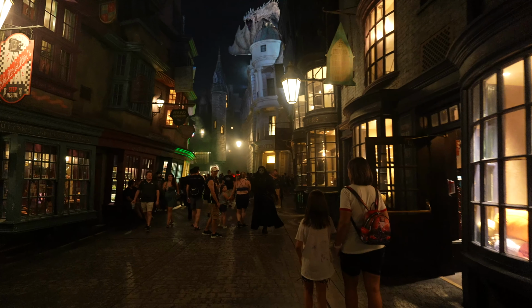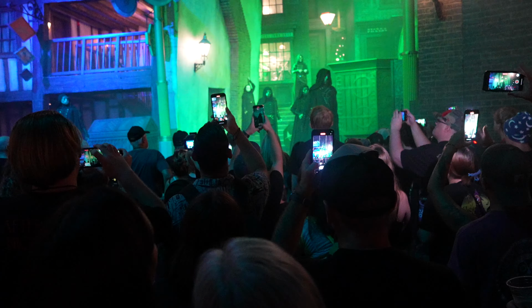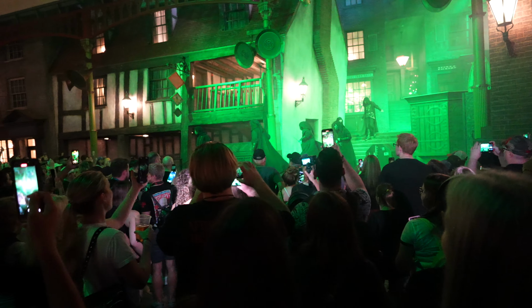So after you've done all that, if you're a true Wizarding World fan, and you may have already dipped your toe into Gringotts during the night, you ran into the Death Eaters. I'm super excited that the Death Eaters are making their return back to HHN. I'm not. Why not? I want to have on a Gryffindor backpack and get chased around Diagon Alley.